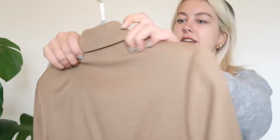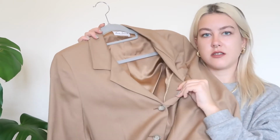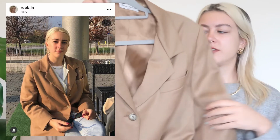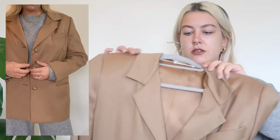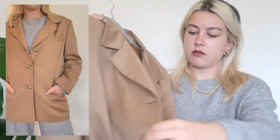The second blazer that I want to show you, my mum found when she was vintage shopping over in Italy, and it's this beige blazer with silk inside of it. And it's not really picking up the color. It looks cool toned in the camera, but it's actually pretty warm toned. I do have a picture of how I styled it on Instagram. I will insert it. But this is a little more heavy duty. It has shoulder pads on the inside, and it's silk all over on the inside of it.